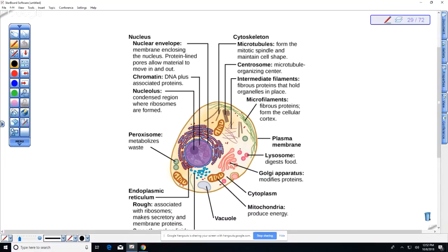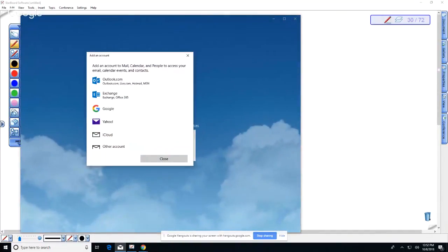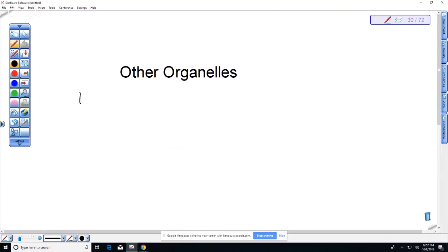So I'll look at some other organelles. Anytime you see LYS, that is actually short for lysis, and that is the breaking down. So lysis means to break down. Soma means body. So this is the organelle that's involved in intracellular digestion.